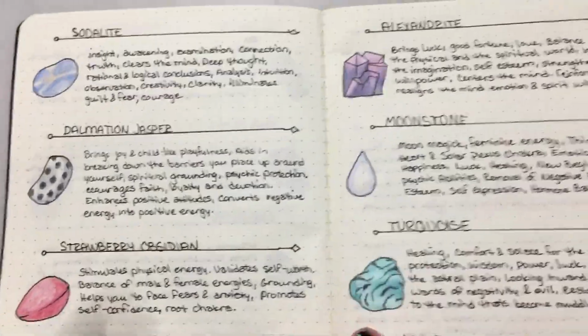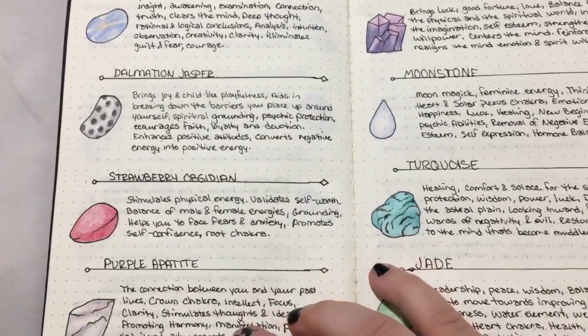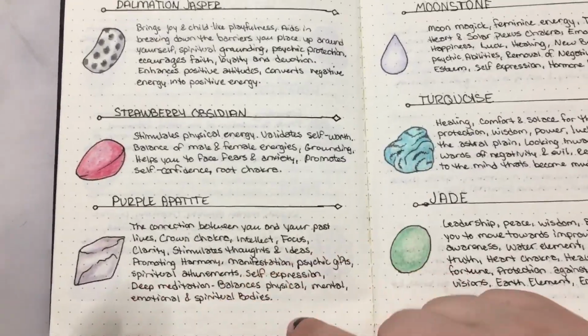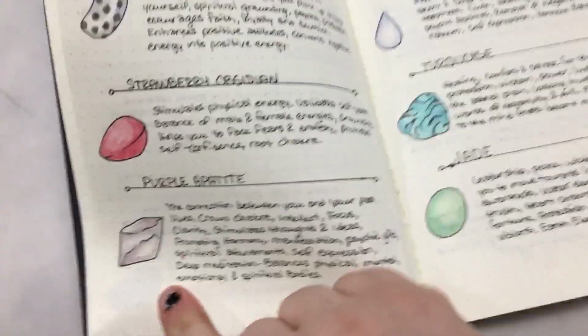Like I said, this is pretty much how the setup's gonna be. There's not gonna be any spells or anything. It's just gonna be the about on the crystal. And yes, I do have a small piece of purple apatite.